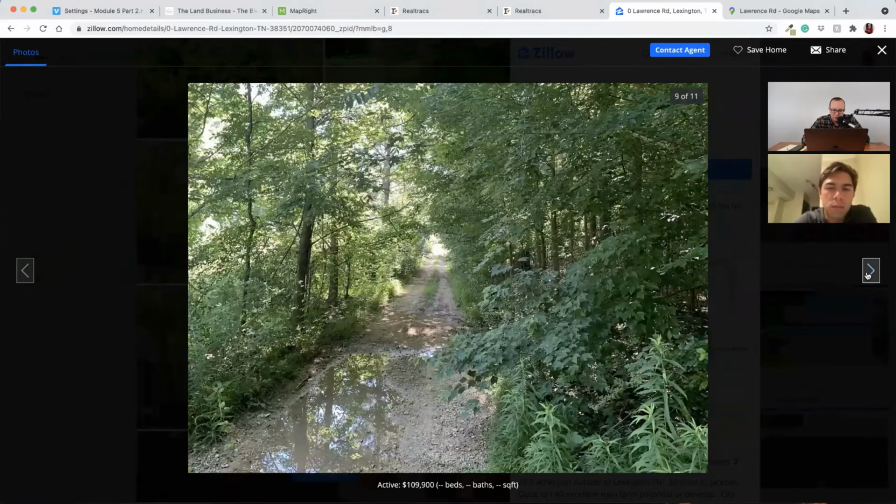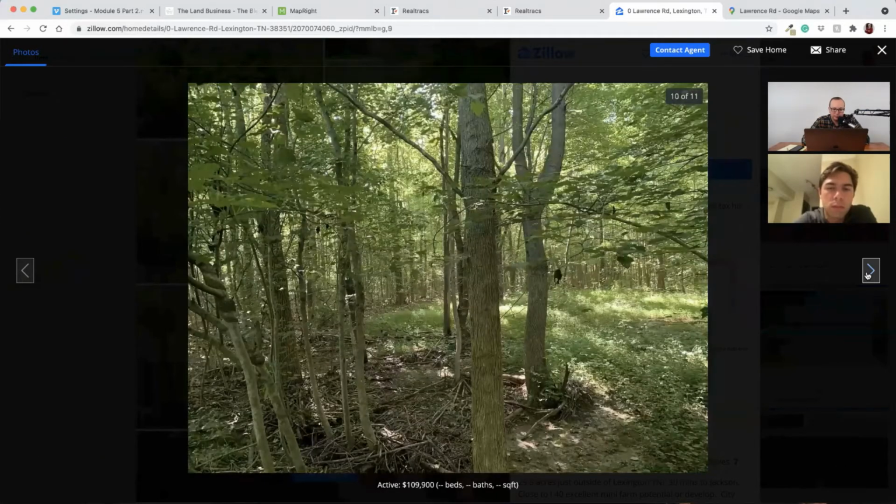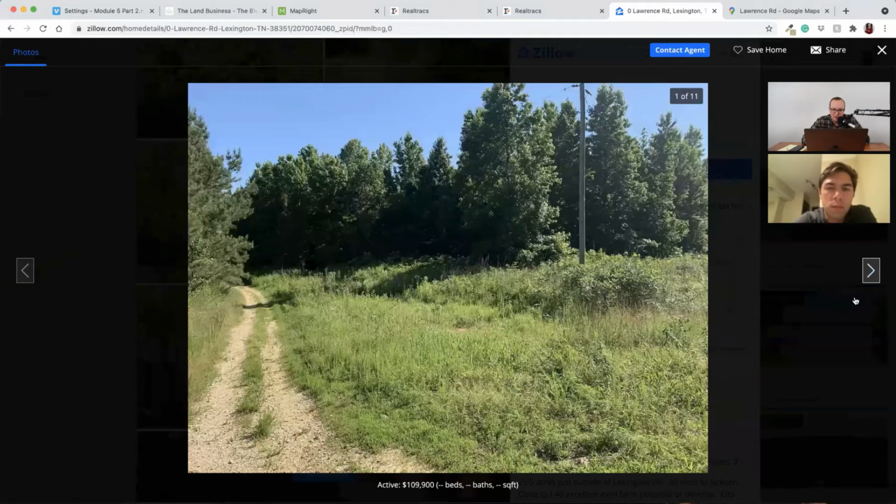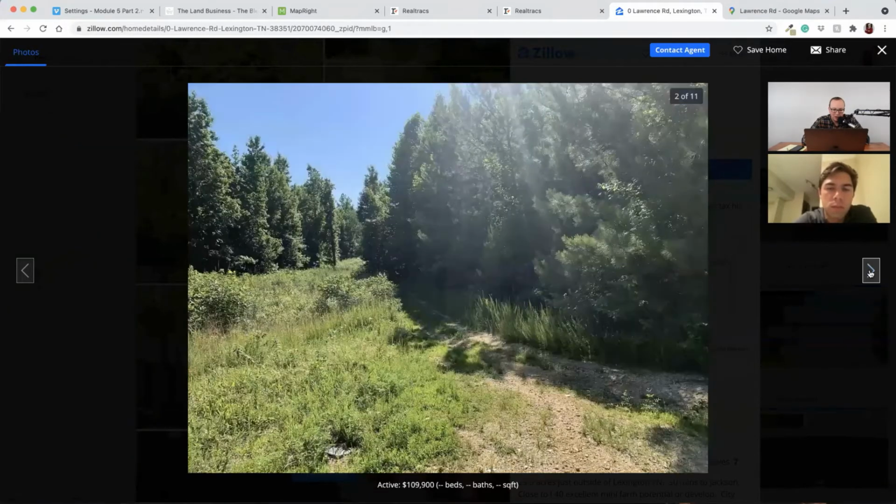But the property itself looks pretty good. It looks like a lot of hardwood, which is good. It's just real bushy, so if you clean this up or sold it during the winter time, that might help. It looks like there's power going back there along that road because there's a line going back down that gravel road. So I don't know if they had something back there at one point or not.